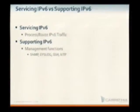The biggest challenge that we really ran across in doing this was what I refer to as servicing IPv6 versus supporting IPv6. A lot of the gear out there will service IPv6, meaning it'll process the packets, it'll route the packets, it'll firewall the packets. It'll provide those services to your end customer, but you can't manage the device on IPv6. You can't do SNMP off of it. You can't syslog to a v6 syslog server. You can't get time from a v6 service.